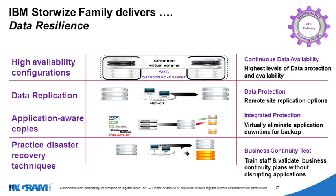From a data resiliency perspective, we do high availability configuration, so we have no single points of failure and continuous data availability. I can replace any components in the box without ever having to take the system completely offline. I have built-in data replication, so if I have a remote site that needs a secondary copy of my data, I can, within the product, set up that remote replication and have a subset of my data replicated. I don't have to replicate the entire environment.